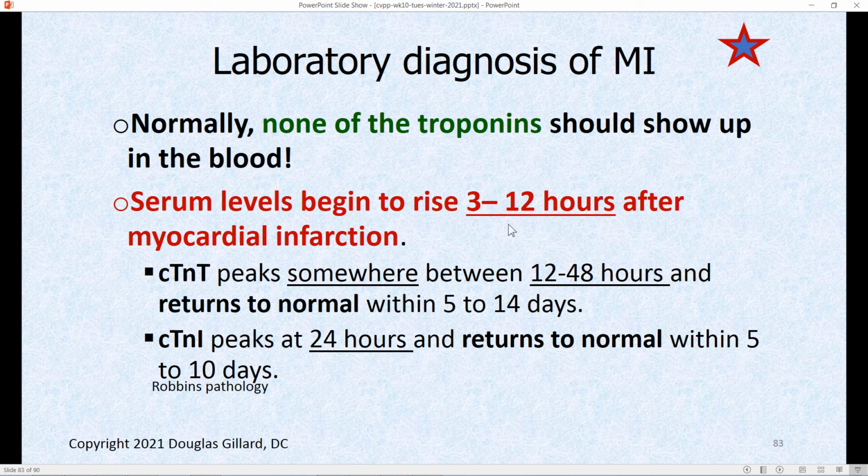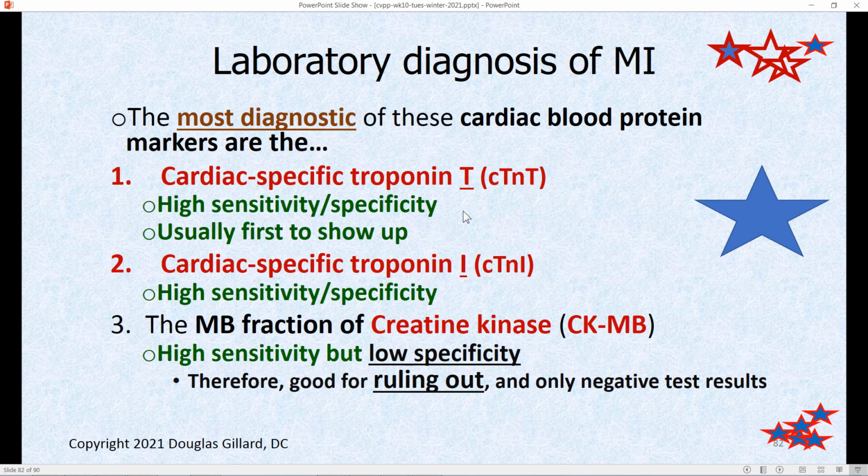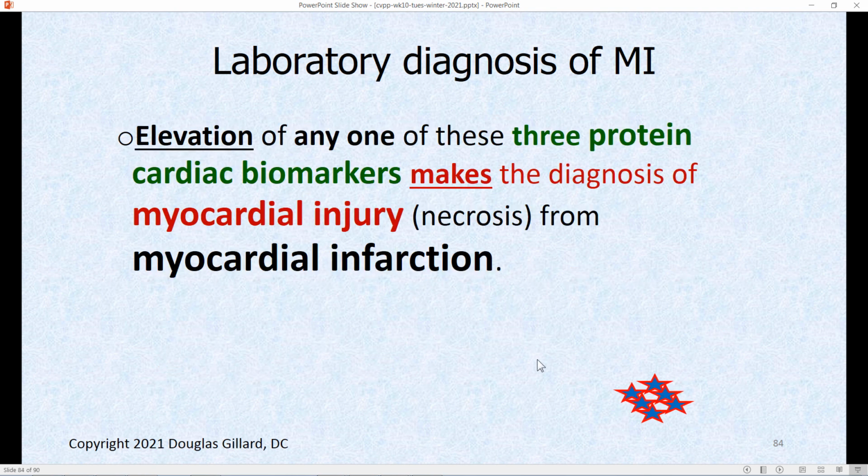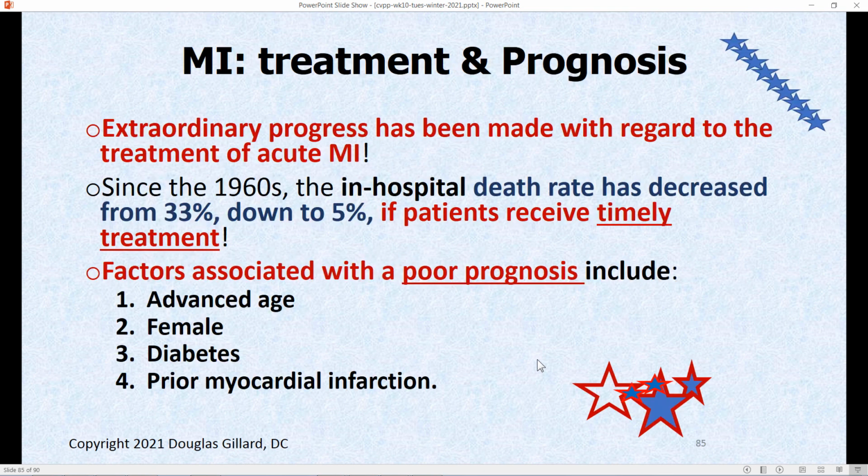Normally none of the troponins should show up in the blood. The TNT, as I call it, cTnT, shows up about 3 hours after the heart attack has occurred. So that's the one you wait around in the emergency room 3-4 hours to see if it rises. It peaks somewhere between 12 and 24 hours, and then it returns to normal 5 to 14 days later. TnI peaks in 24 hours, returns to normal 5 to 10 days. But elevation of any one of those things makes the diagnosis, but preferably one of the troponins.